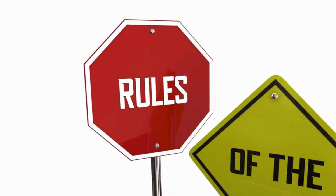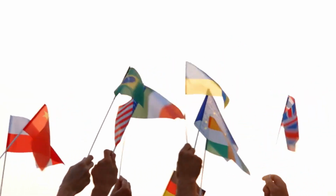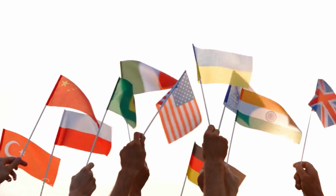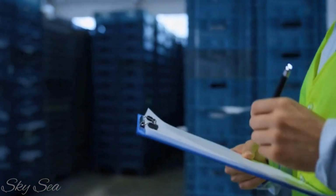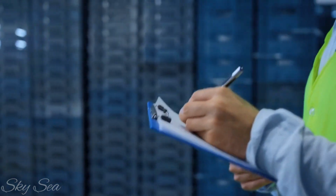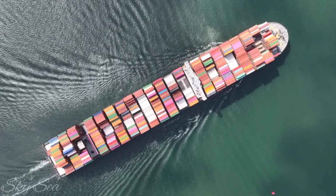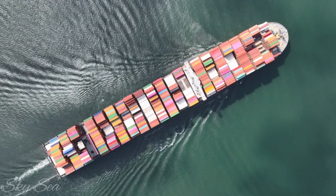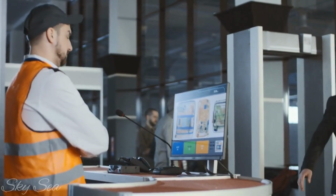Number 3. Customs compliance. A third reason why container ships have different colors is for customs compliance. Some countries may have specific regulations or requirements for the color of containers entering or leaving their territory. This may be for security reasons, such as preventing smuggling or terrorism, or it may be for environmental reasons, such as reducing heat absorption or reflection. So, depending on where you're shipping your goods, you may have to follow certain color codes to avoid any trouble with the customs authorities. But do you know what else can get you into trouble with customs?